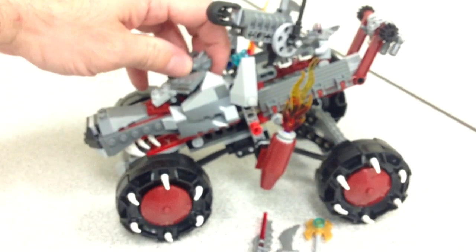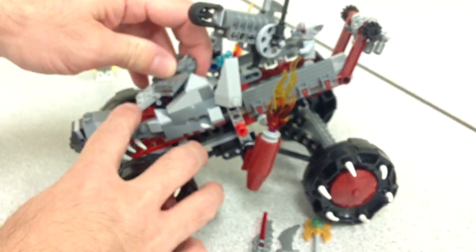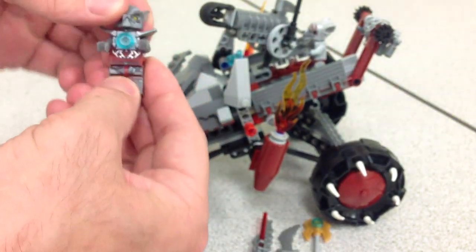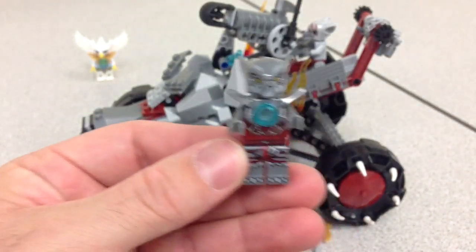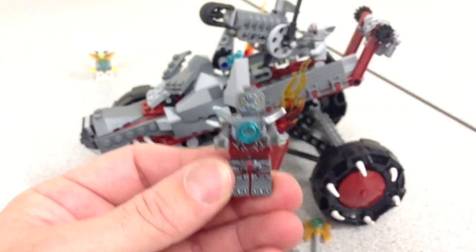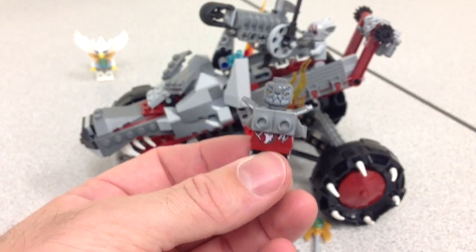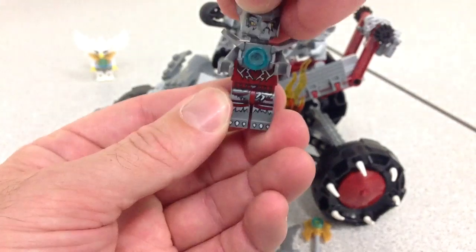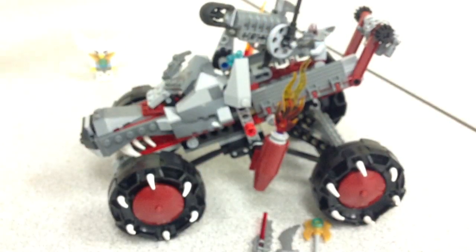And then Wakz. This is his vehicle. Slowly take him out of there. There's Wakz. And with the headpiece off, other side of the pattern there, chest plate, the chi, very common with these characters. Thank you, Wakz.